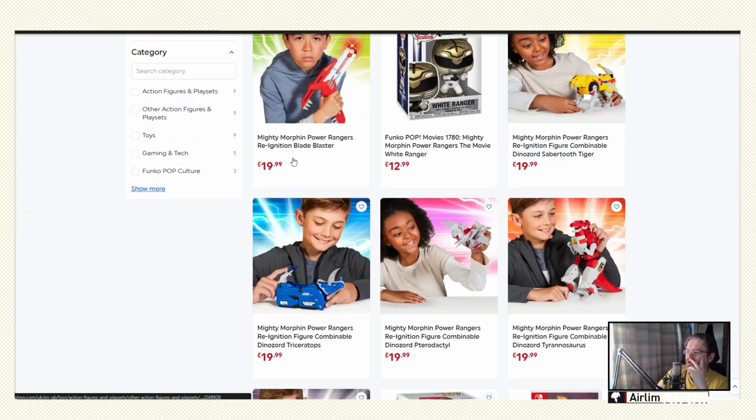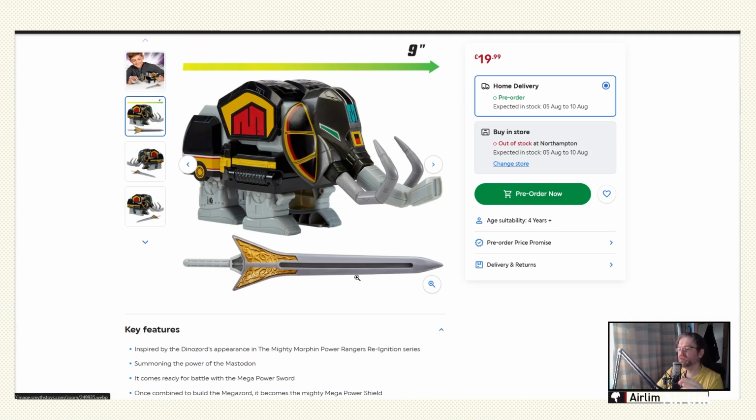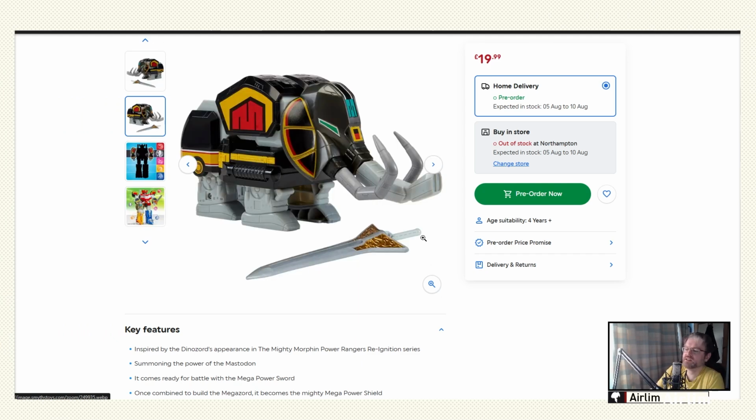Which one comes with a sword? Is it the Mastodon? Yeah. The Mastodon. Yeah, so it's the Mastodon. Now, I probably wouldn't include the sword. I would have added this with the pterodactyl, at least. That, to me, is what's probably better. But yeah, I think it looks kind of cool. It looks awesome. I really like the paint application that they've done. It kind of really suits it. Yeah, I think that actually looks kind of cool.